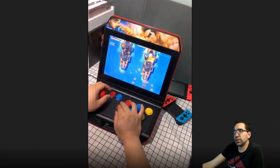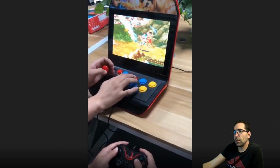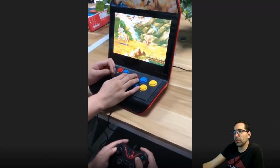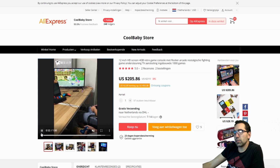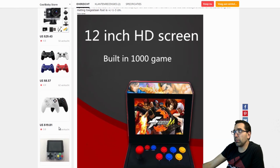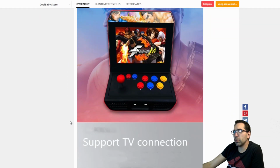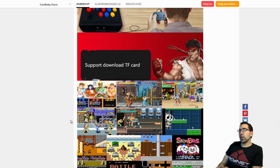Alright, so it seems that this thing is emulating arcade games pretty fine. Can play other games. Alright, so even this page has a video on it. So that's pretty cool. Yeah, so it's all the same stuff.